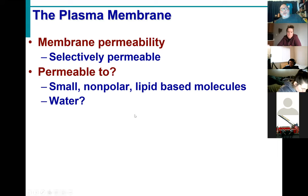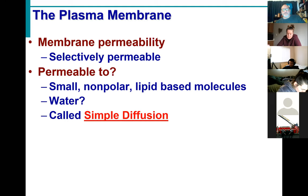All right, excellent. Water has a way of sneaking through. And so really, osmosis really is just the simple diffusion of water, which is good. Because once we understand the rules of simple diffusion, we understand the rules of osmosis.